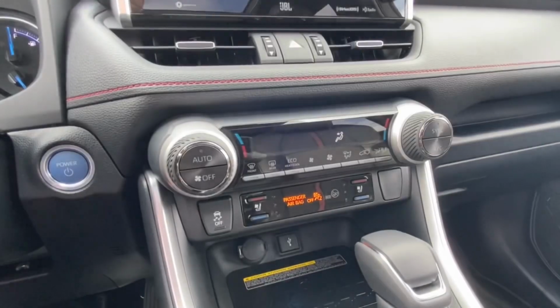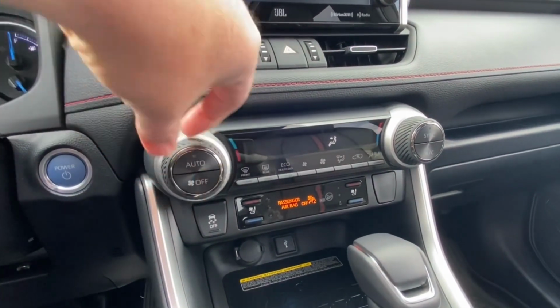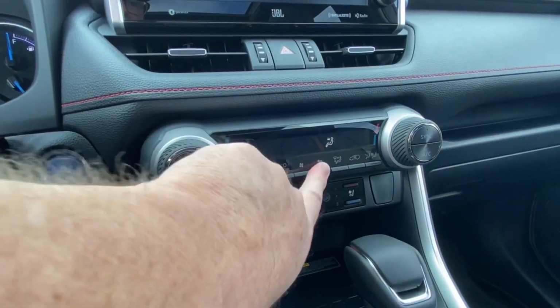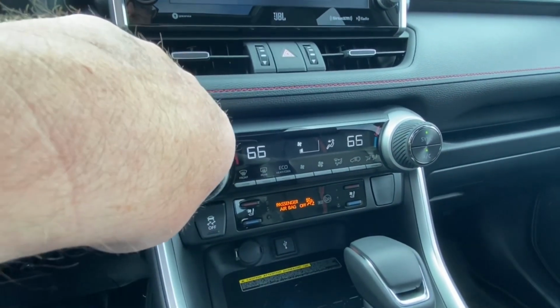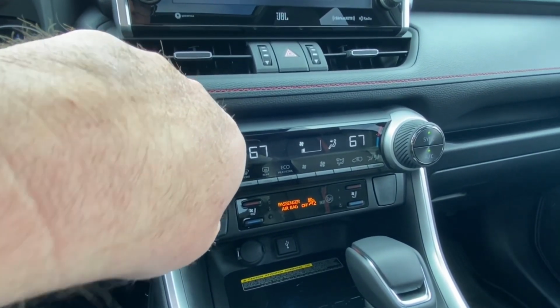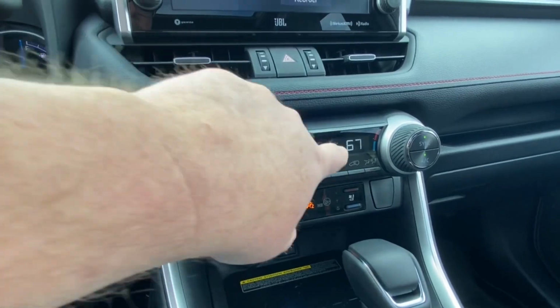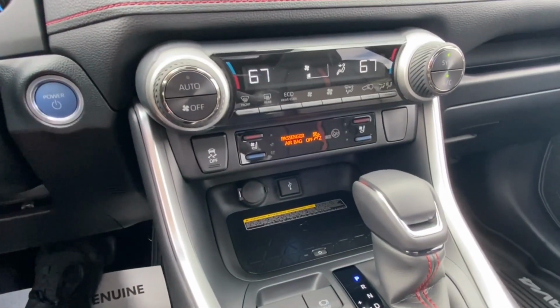Coming down to the bottom, we have dual climate control, so we have his and hers on here, and then we have it's on heaters on high. Again, you have an AC button from your key fob that's available. You got your different flows, your fan speeds, and then down below, something that's very new for RAV4s.